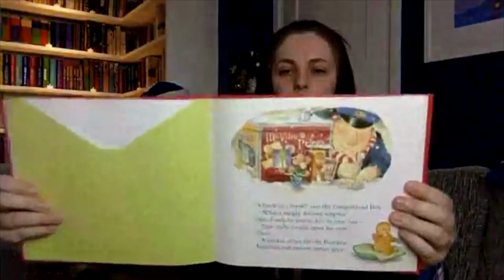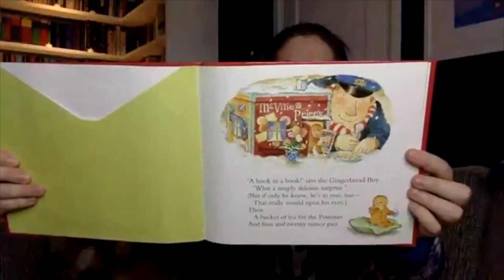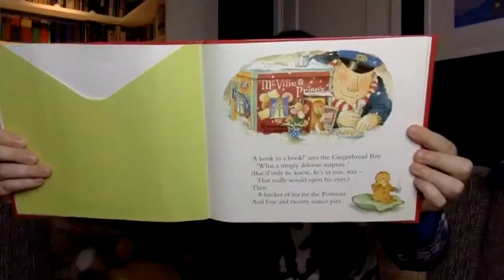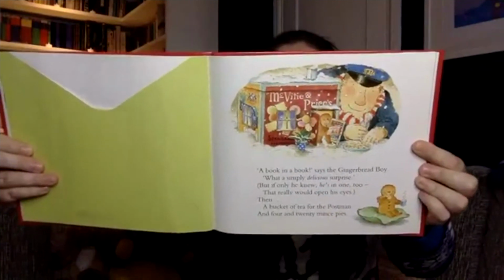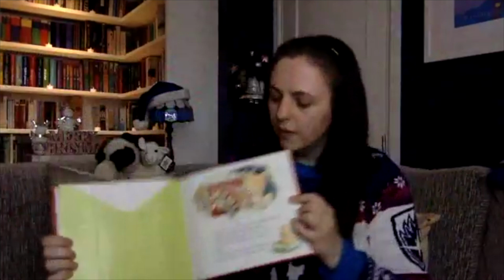So this is a beautiful illustration because you can see that the gingerbread boy is living in a McVitie's box and there's a tiny little bucket for the postman to have his tea and some tiny mince pies, which looks extremely appealing. And I still have some mince pies, so I think I know what I'm going to be doing after this. And I'll certainly share with Pooh Bear.